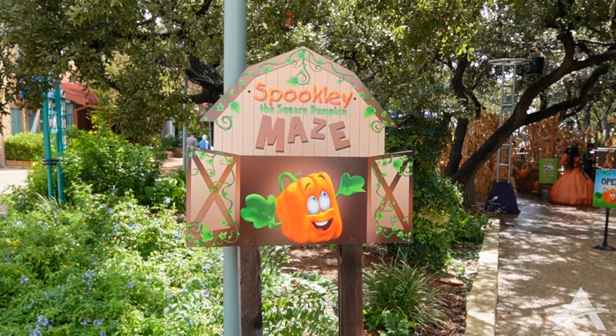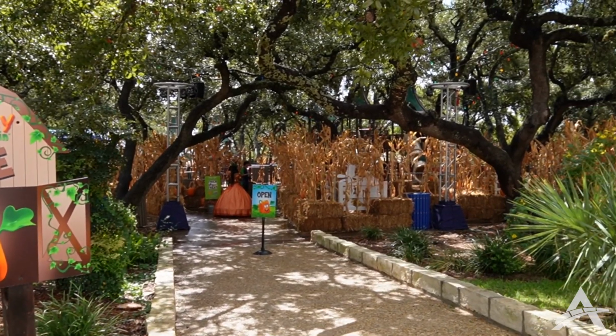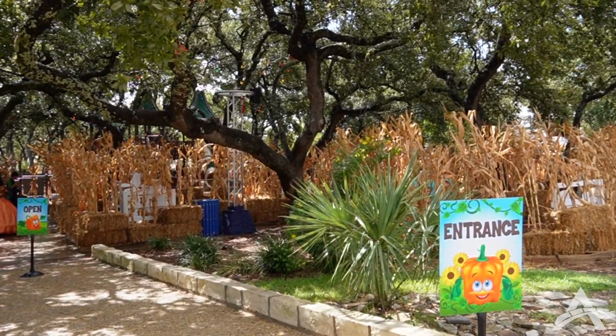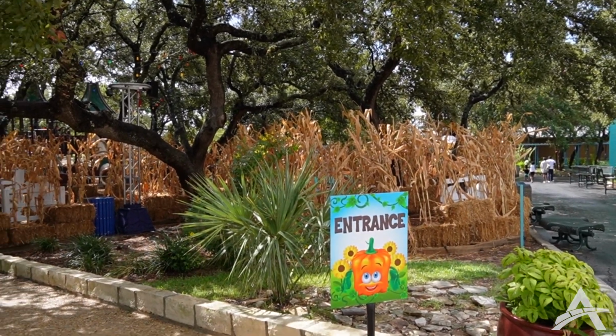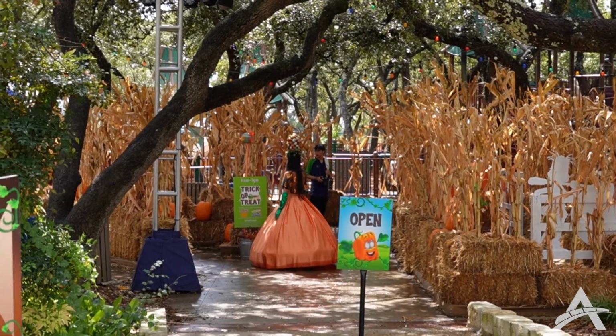And then right across from that, you have Spookly, the Square Pumpkin Maze. And this is very extensive. You go through here. There's also trick-or-treat trail stops all throughout this area, and you've got some fun characters down there to take pictures with.